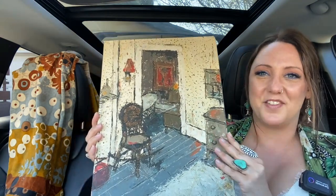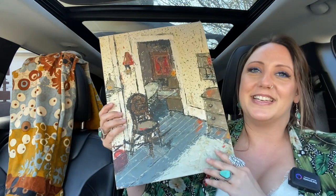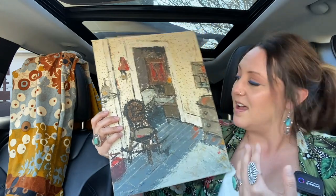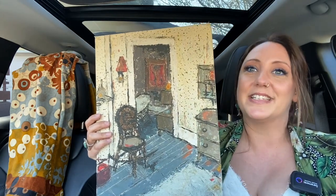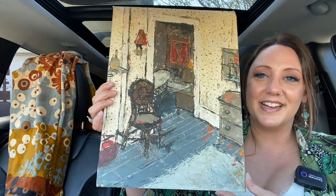I always pick up still life paintings. I really like this one because it's a bedroom, and it's kind of fun when you see these still life paintings and you get to see what the decor was like then. I'm going to assume that this artist painted what they were looking at, or at least something really similar. So I think that's kind of fun. And this one was only $20.